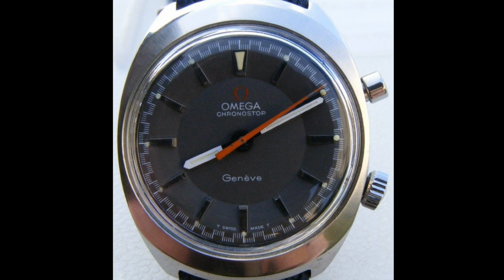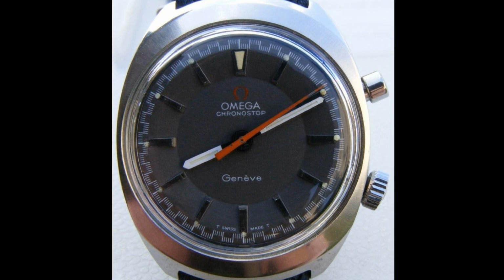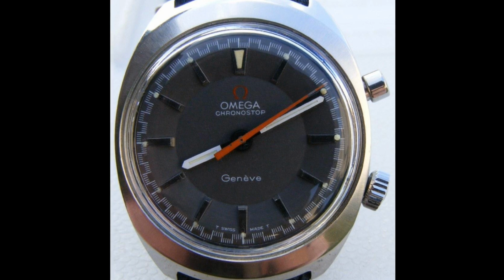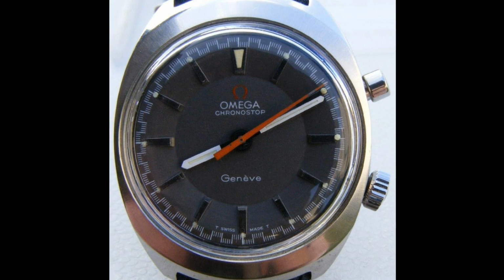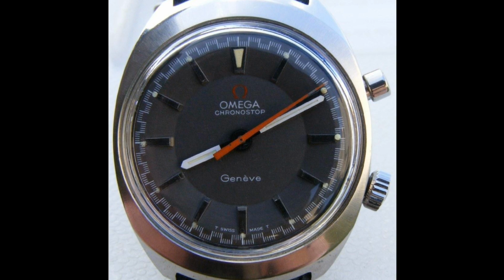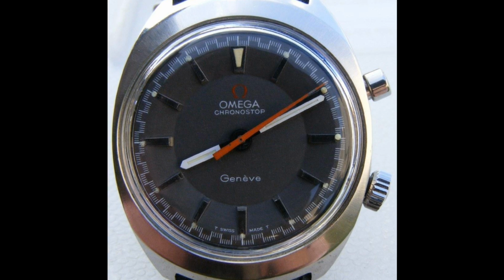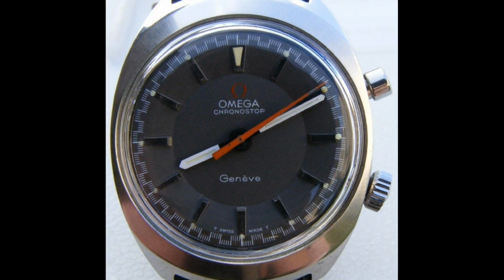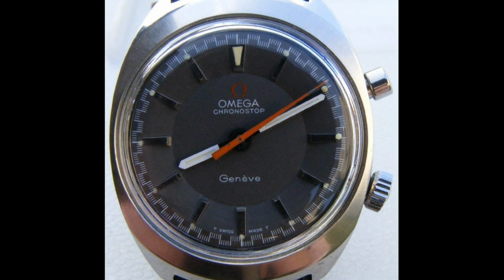Now the price of one of these very interesting sports watches in this stainless steel manually wound guise comes in at around the £500 mark, sometimes less, sometimes a little bit more, but generally around this price point, which makes these chronographs from Omega superb value for money when one considers the other options, notably the Speedmaster, which admittedly is a much more complex watch.